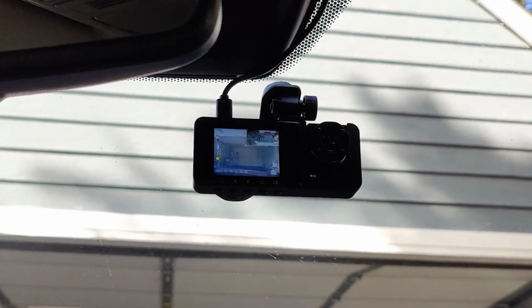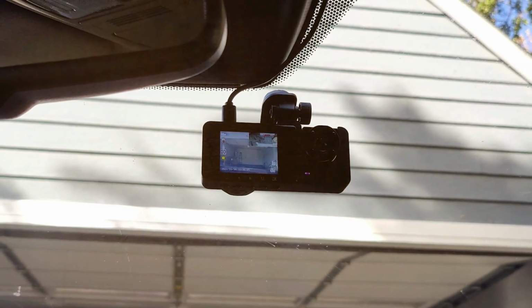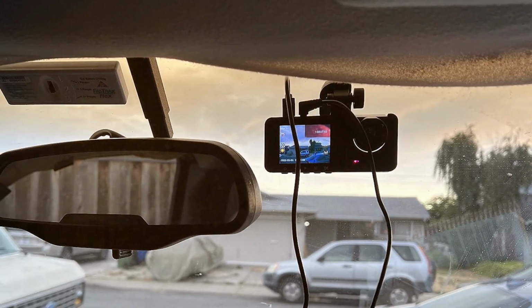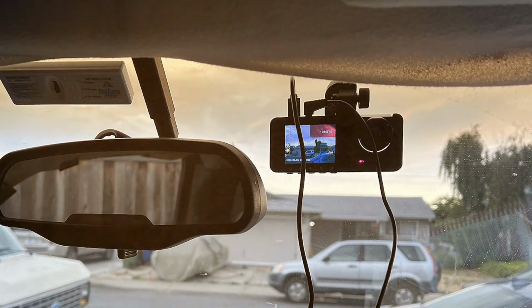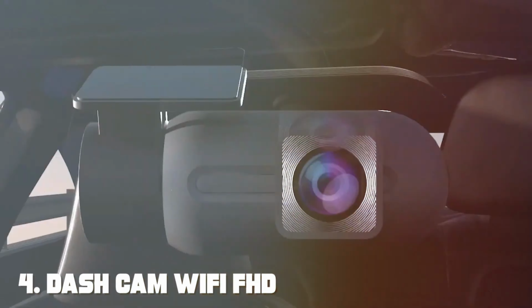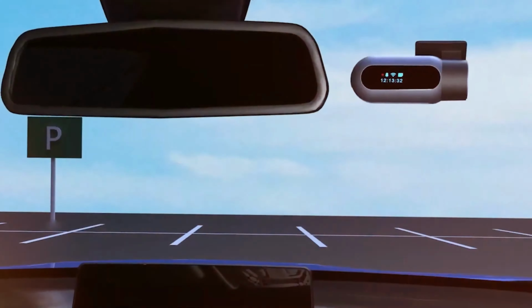In conclusion, the Prelot NUI 15 3-channel dash cam is an all-in-one solution for comprehensive in-car surveillance. Its 3 cameras, crisp resolution, and user-friendly design make it an excellent choice for those looking to enhance their vehicle's security and safety.